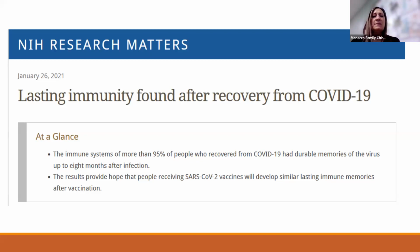So again, lasting immunity was found after recovery. The immune systems of more than 95% of the people who recovered from COVID-19 had durable memories of that virus up to 8 months after infection. Some of this is just research that couldn't happen until things had been around long enough when we started doing these kinds of tests. The results provide hope that people receiving SARS-CoV-2 vaccines will hopefully develop similar lasting immune memories after vaccination.